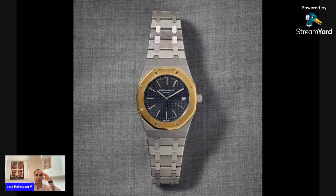This is the designer Gérald Genta's personal Royal Oak Jumbo. It's actually simply a 5402 ST, so the original Jumbo in steel, fitted with an 18-karat gold bezel. Quite unique. It fits the kind of visionary designer that Gérald Genta is, that he would have a Royal Oak of his own, not entirely steel, not wholly two-tone.